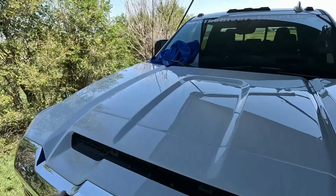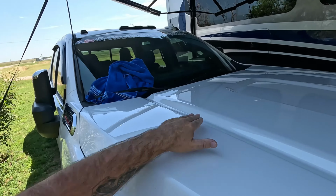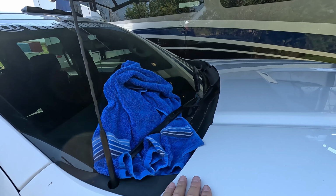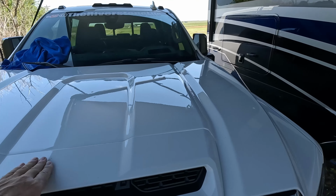Robin's gonna come out here and give me a hand. She was enjoying her pancake breakfast I made her this morning. So now she's in the shower getting ready, but I think that you can see how many are in there. So this is today's project.